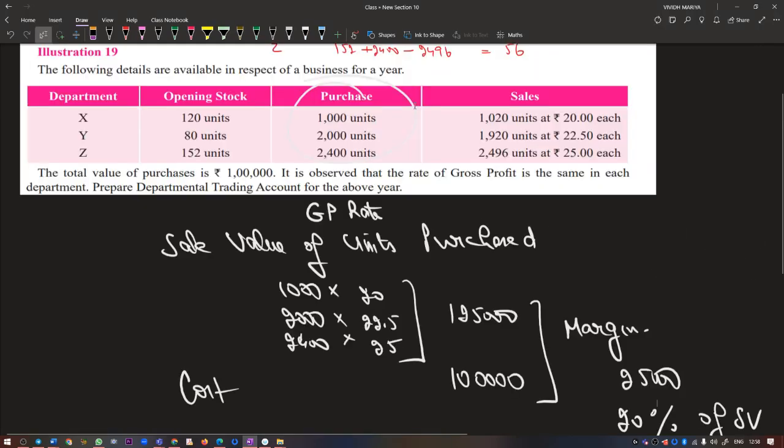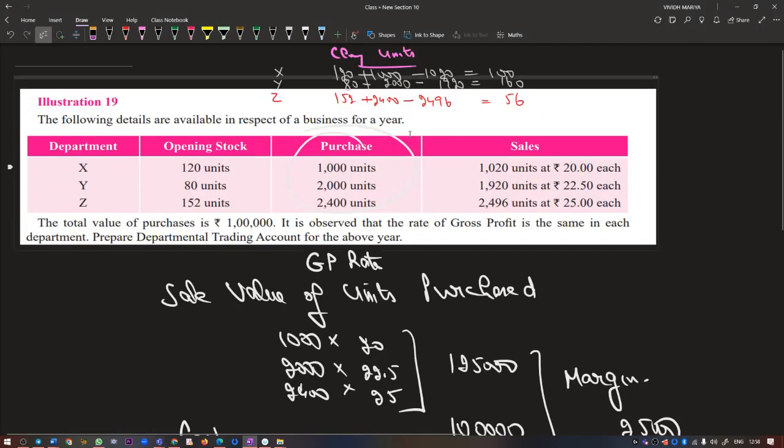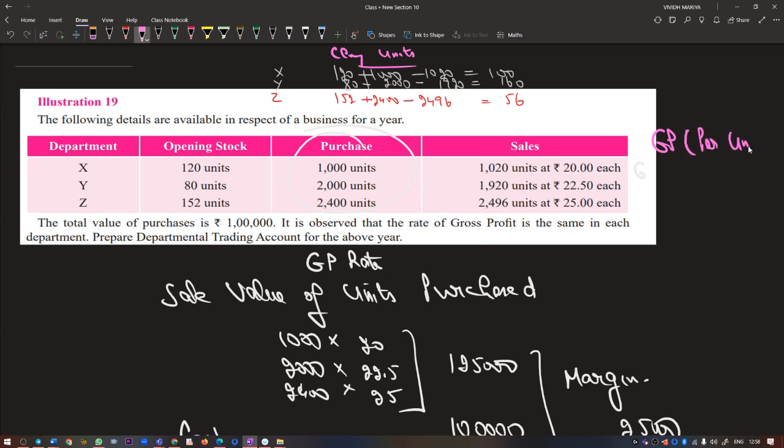Now you know the sales, so you will come to know the profit. The GP per unit will be 20% of sales. GP per unit will be 4. GP per unit will be 4.5. GP per unit will be 5. So let's find the GP.